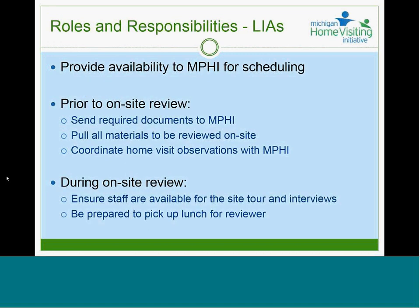In terms of your responsibilities as a site participating in the study, you've already provided us your availability for scheduling, and prior to the on-site review, you will be sending required documents to us so that we can give them to the reviewers. And then also, in preparation for the site review, you'll be pulling materials to be reviewed on-site and working with us to coordinate observation of home visits.